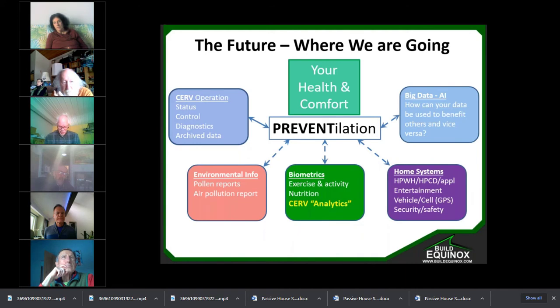So let me end on this. As I mentioned, we don't think of ourselves as a ventilator company. We don't think of ourselves in terms of a bathroom ventilator or an exhaust ventilator. Our focus is our health, our well-being, and our comfort. And this is a concept we call preventilation.